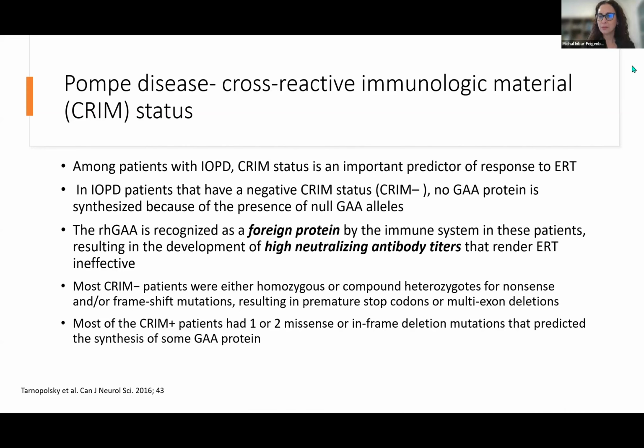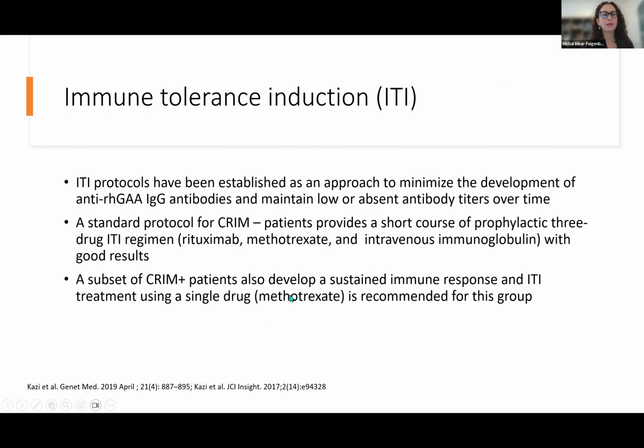So we want to treat patients and we want to treat them effectively. So what do we need to do in order to do that? Many of you are familiar with the immune tolerance induction protocols, and those protocols were established to minimize the development of anti-drug antibodies and to maintain low or absent antibody titer over time. At CKIDS, we use the protocol that was kindly provided to us by Dr. Priya Kishnani at Duke University. And we use a combination of 3 medications listed here that are provided for a short course together with the enzyme replacement therapy and see good results.